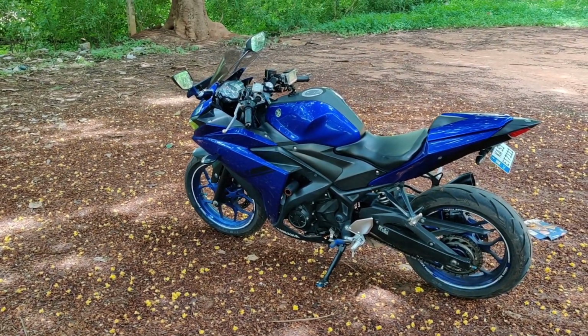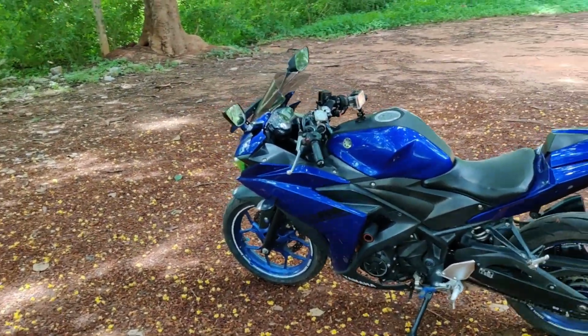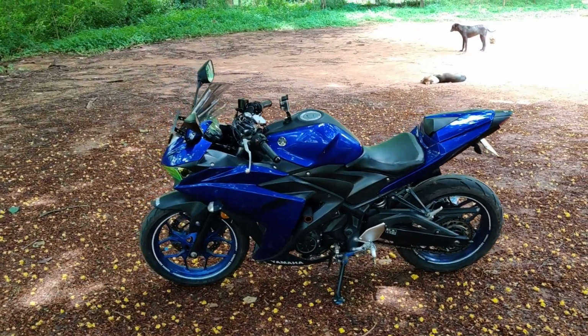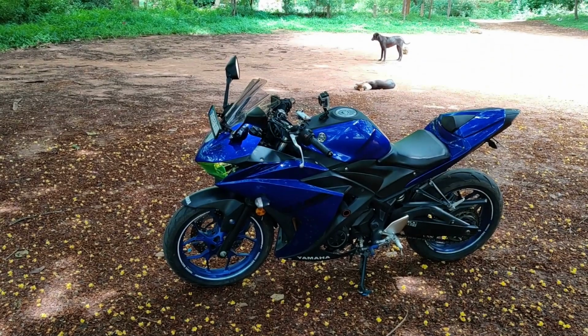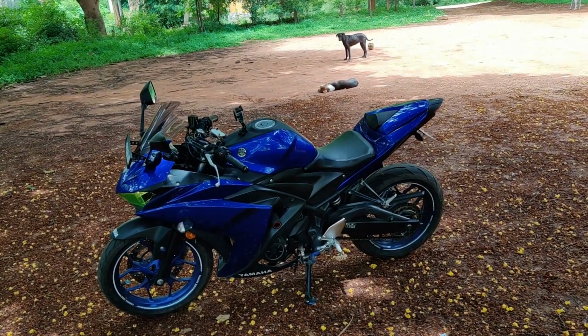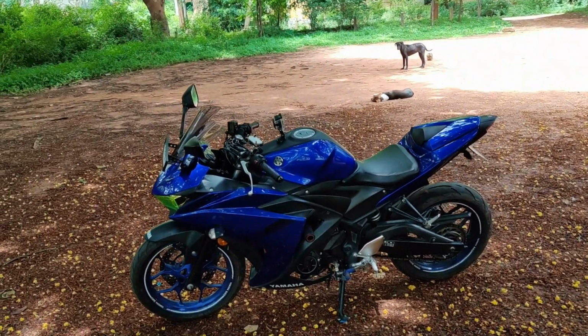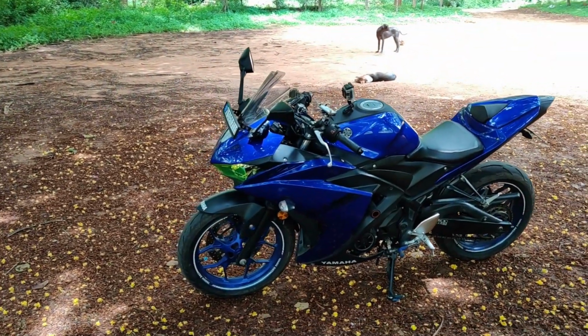The second section would be the refinement and smoothness, right? So the parallel twin from Yamaha, I mean, what else do I have to say? Even if the bike gets bombed, the engine is still going to run. So the smoothness and refinement is there. I don't feel any nasty vibrations or nasty sounds from the engine after 30,000 kilometers of running.